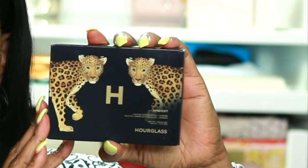I also picked up one of the Ambient Lighting Palettes from Hourglass. This is one of the newer releases from Hourglass. And I picked up the Snake Palette, which is the darker of the palettes from this release, but I chose the leopard packaging. So it's so unique to be able to choose your own packaging. For the last release that Hourglass had, I chose the darker palette, but I chose the butterfly package.